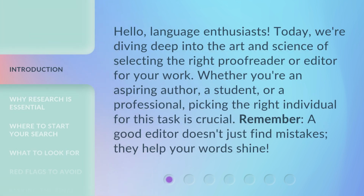Hello, language enthusiasts! Today, we're diving deep into the art and science of selecting the right proofreader or editor for your work. Whether you're an aspiring author, a student, or a professional, picking the right individual for this task is crucial. Remember, a good editor doesn't just find mistakes. They help your words shine.